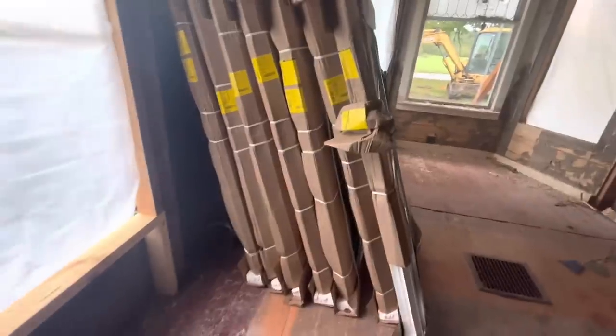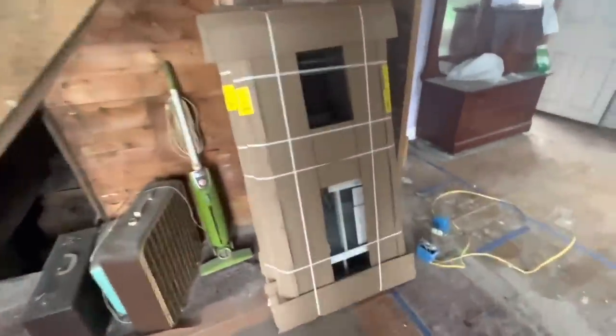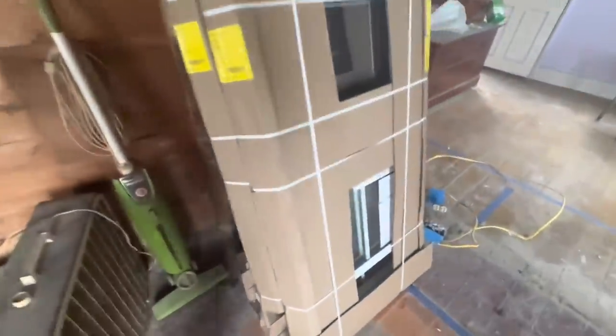Wow, look at it. Look at that. Would you just take a look at that? Wow, huge thank you to my coworker who brought these over for me, and somebody must have helped him probably. So these are the four ones for upstairs, and oh, nice, they come with screens.